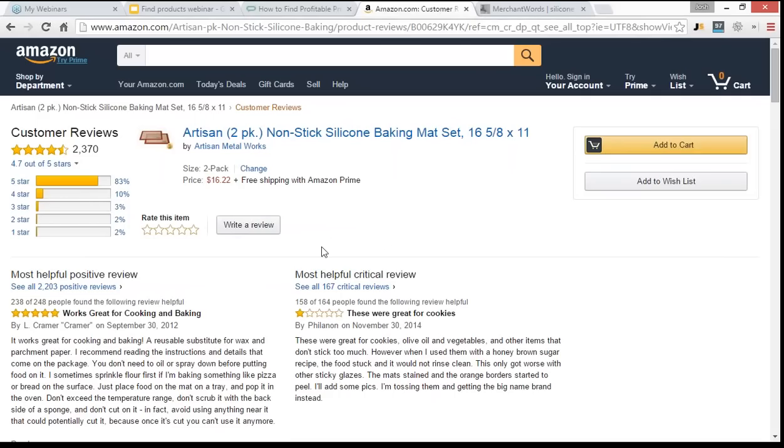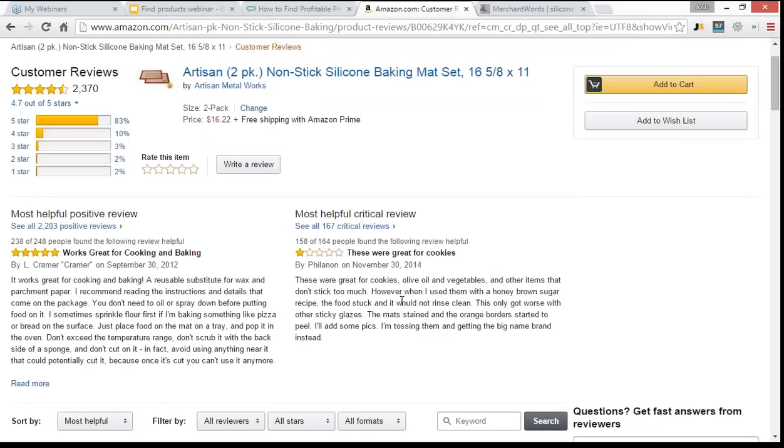So if we read it, it says these were great for cookies, olive oil, and vegetables, and other items that don't stick too much. However, when I use it with a honey brown sugar recipe, the food stuck and it would not rinse clean. This only got worse with other sticky glazes. The mat stained and the orange borders started to peel. I'll add some pics. I'm tossing them. I'm getting the big name brand instead.